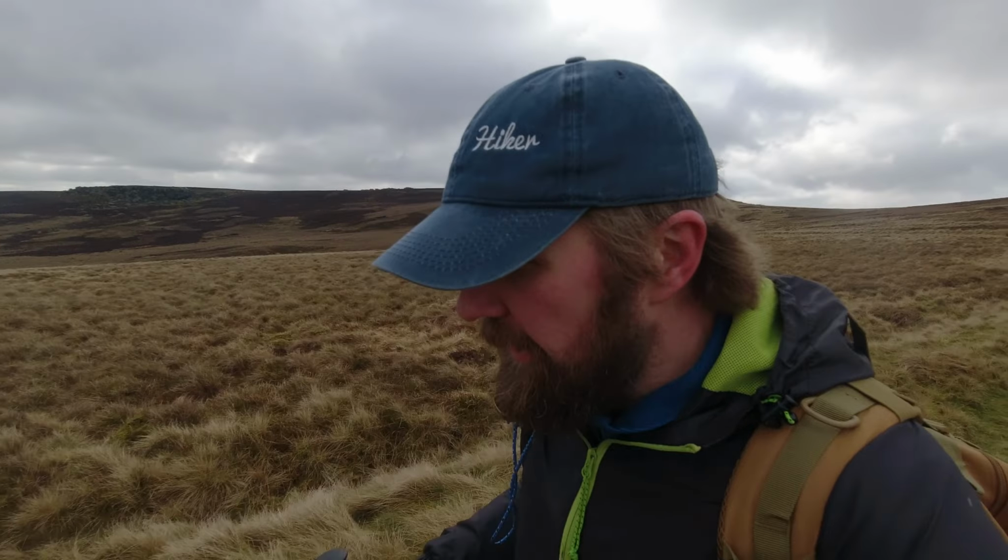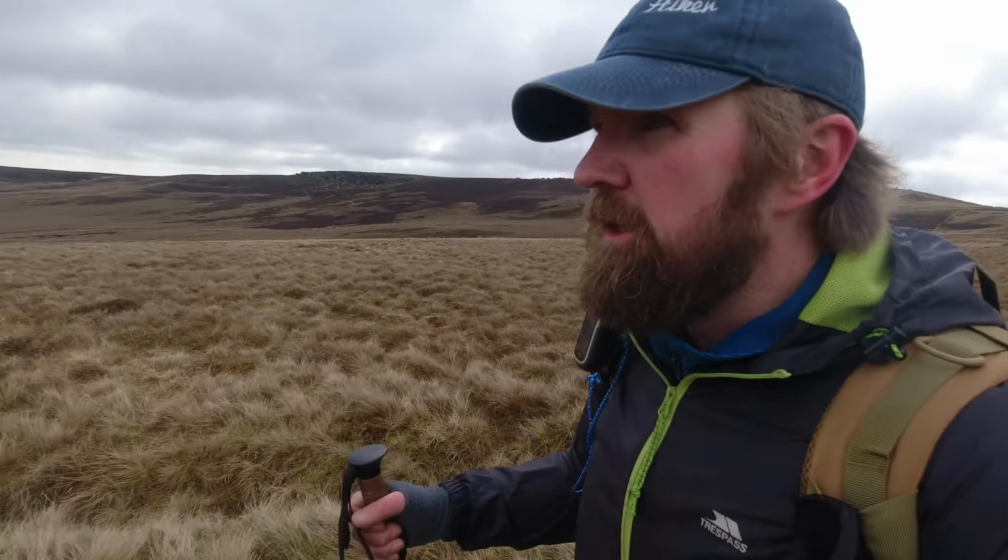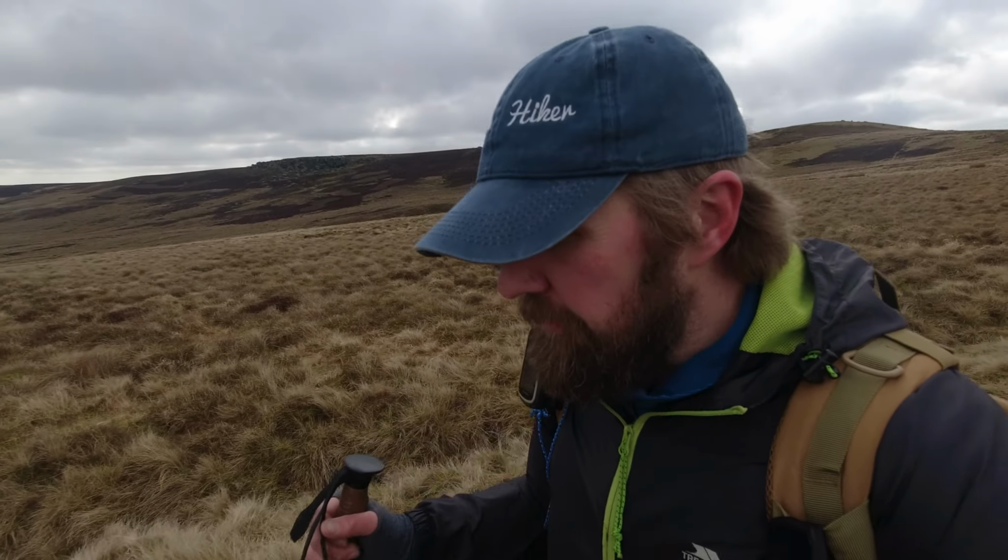Very difficult to spot, you need to be ready for it. It is just a trodden path, this one. It's been well walked, but yeah, hard to spot. It hopefully means we'll leave some people behind. Get a bit of peace and quiet.